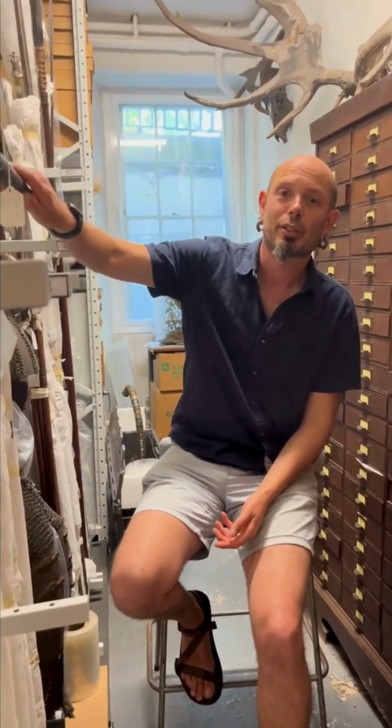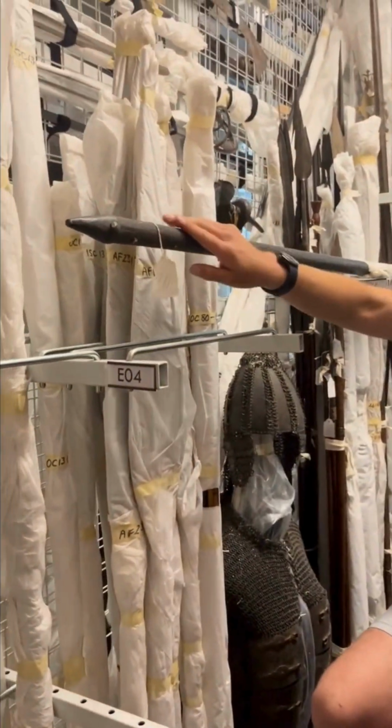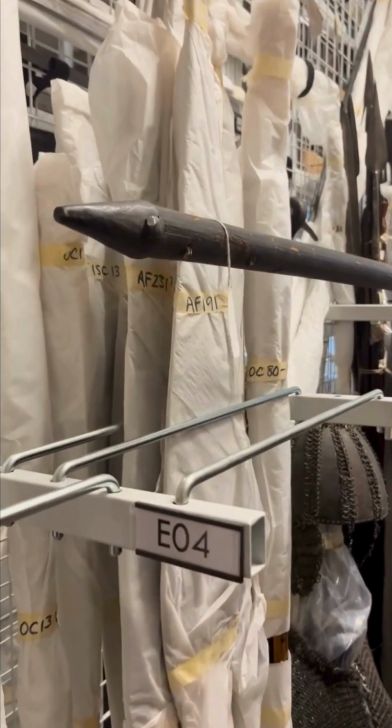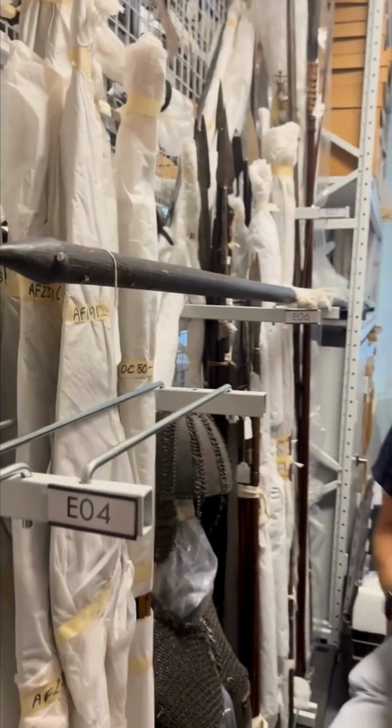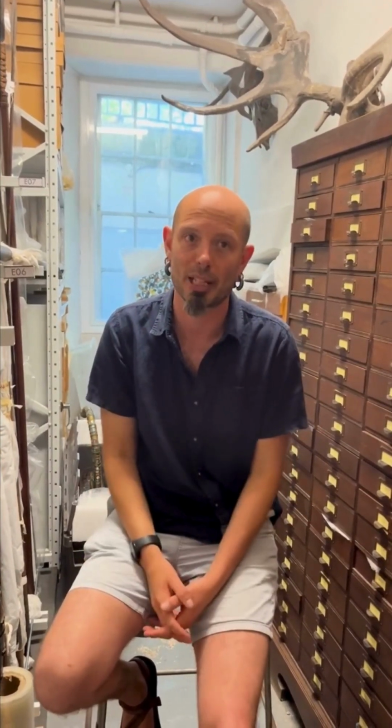So I do a lot of research into the collections to make sure that all the information that we have with them is relevant. For example, this thing that I've got my hand on here, this is the end of a Cossack lance from the Crimean War of the 1850s. And that allows us to place those objects in a good context so people understand what they're seeing when it's on display in a museum.